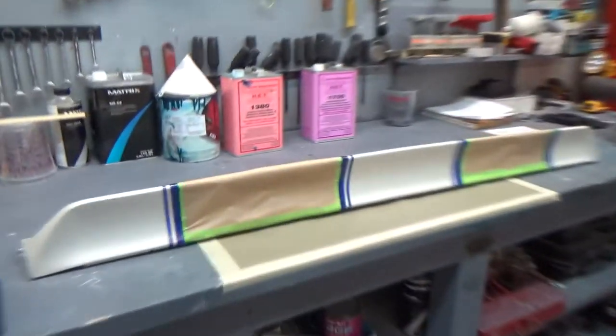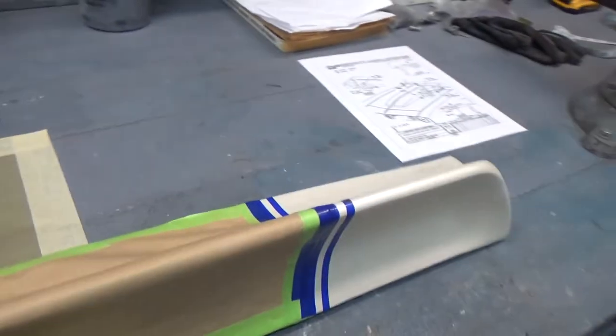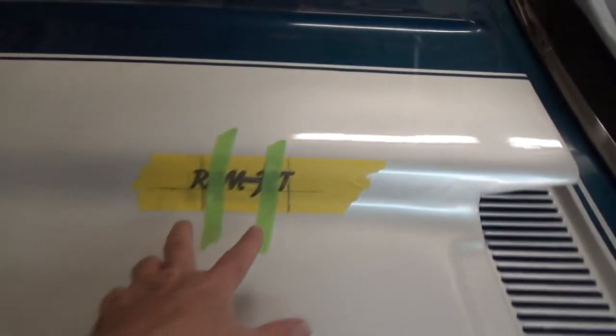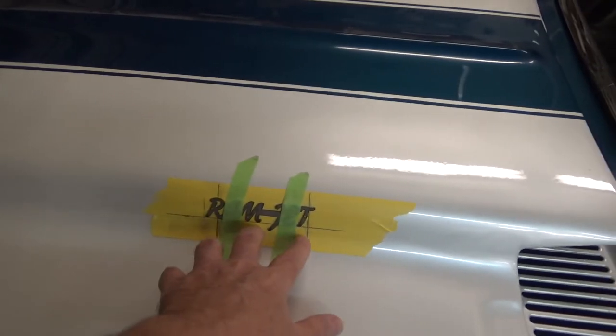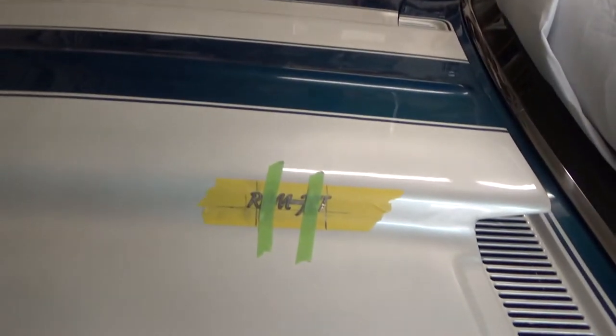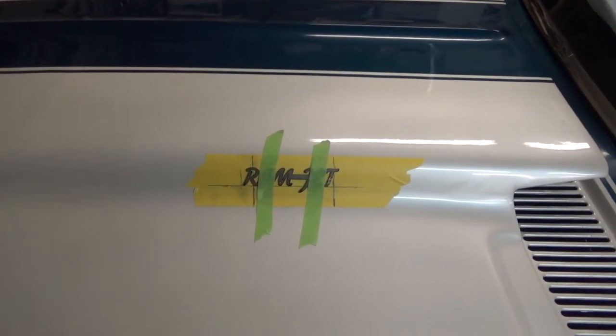And let's go out here. Yeah, there's the spoiler all masked up, ready to go. But I also been working on this. This is where the two holes are, to get the access for the nuts on the back. I also got it laid out on that side, so we're going to load this up and show you guys where we're at.